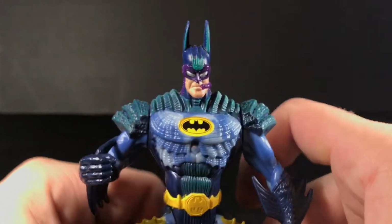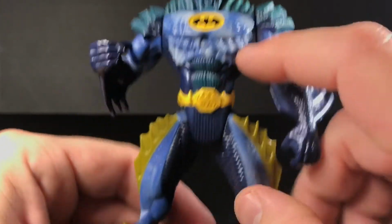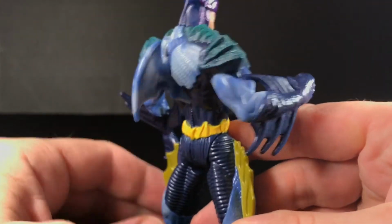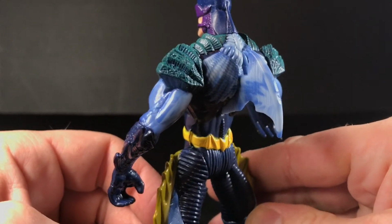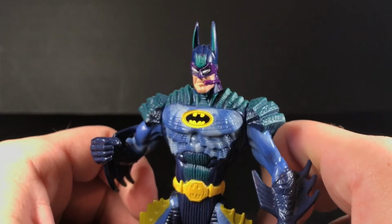And just the colors, how you have a tie-dye effect on the blues. This one looks really awesome. This is one of the coolest Legends of the Dark Knight Batman variant figures.